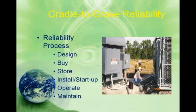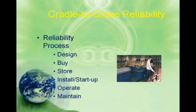I want everything lined up before I turn this motor over and say it's going to give me 15 years of operation or more. So installation and startup, I can't say enough about. That brings us to operate.